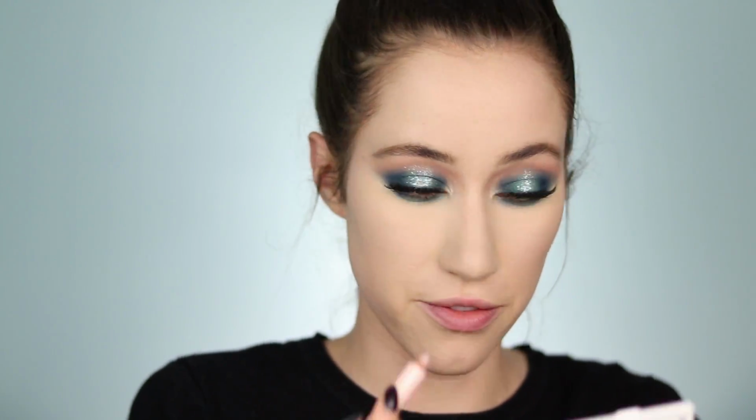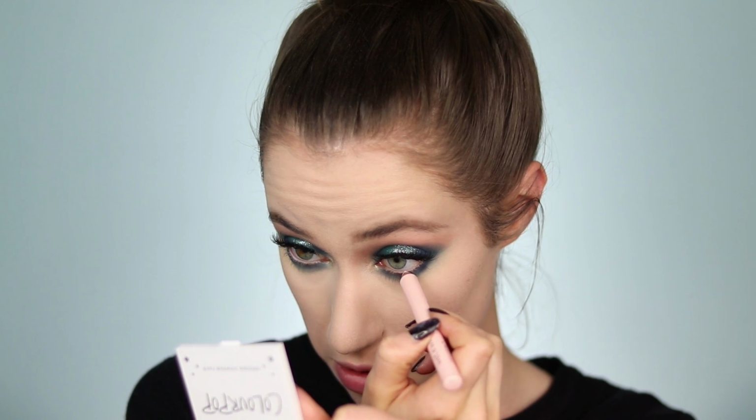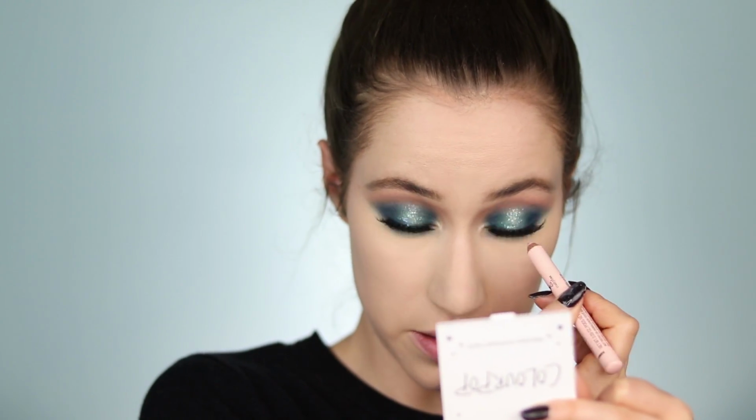Before we go any further, I actually think I want to brighten up the waterline. I'm going to take that same pencil that we used in the very first tutorial. This is from Wet n Wild. It's the brow highlighter. I'm just going to run that in the waterline. I just want to make sure that the blue eyeshadows don't make that inner portion of the eye look too red. So I want to make sure that's pretty bright.